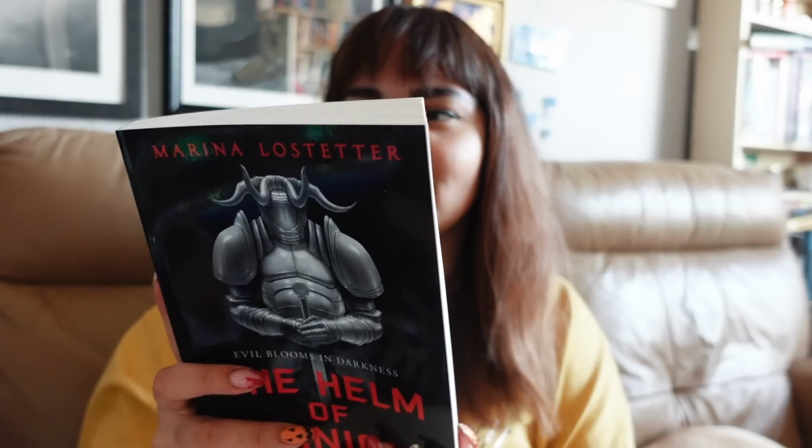Last thing before I go and actually get some reading done is that I did receive a parcel from Book Depository today, which I believe is from Vish. I mentioned last week Vish gifted me Lotus because I helped her out with a uni project. And I know she did say she was sending me two books, so I have checked and she... Ooh. This is The Helm of Midnight by Marina Lostetta.